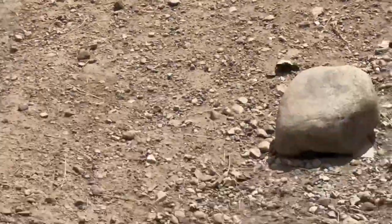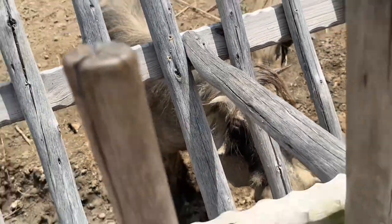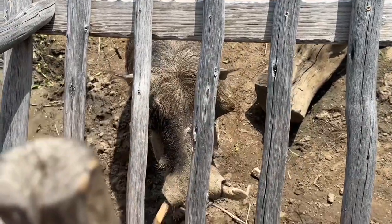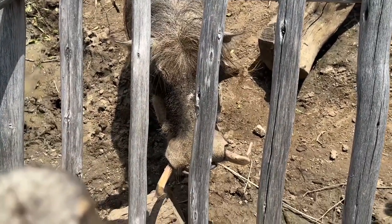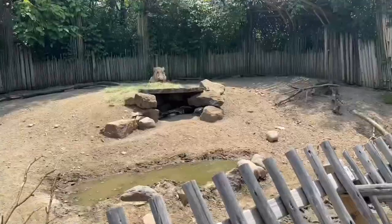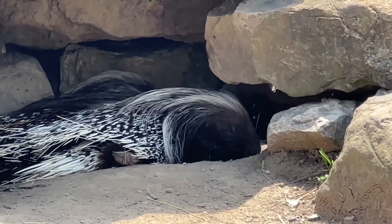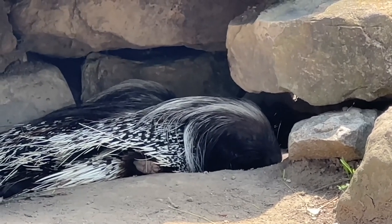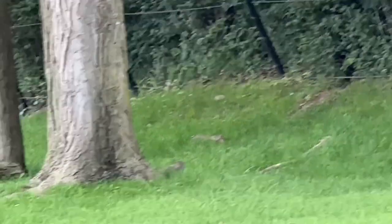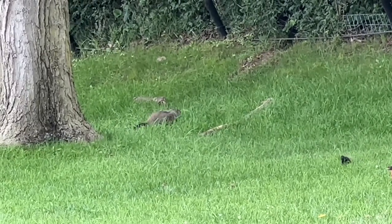Warthog. He's underneath. There's only one porcupine. And there's two warthogs. Two Pumbas. Hello. Hi. Nice to meet you. Look at that snoot. So cute. That one's up there. Oh my gosh, so cute. Toes. Pumba. Oh, on the other side. Groundhog alert.